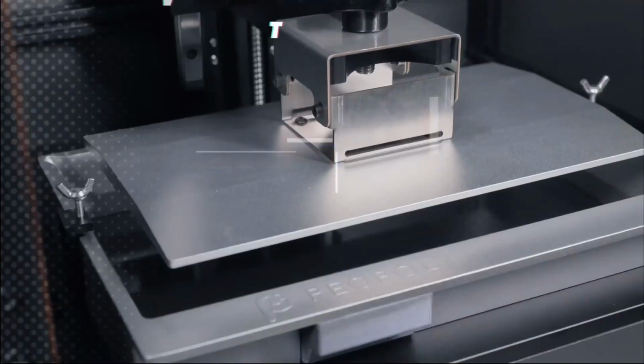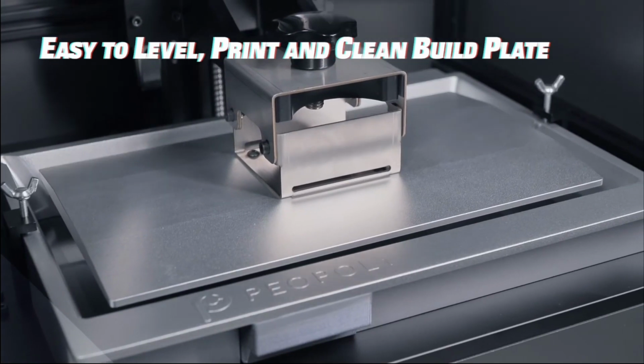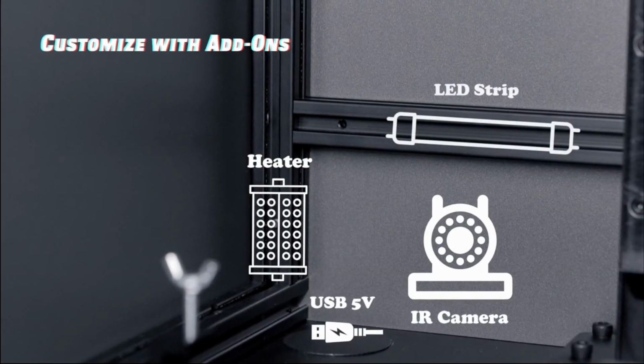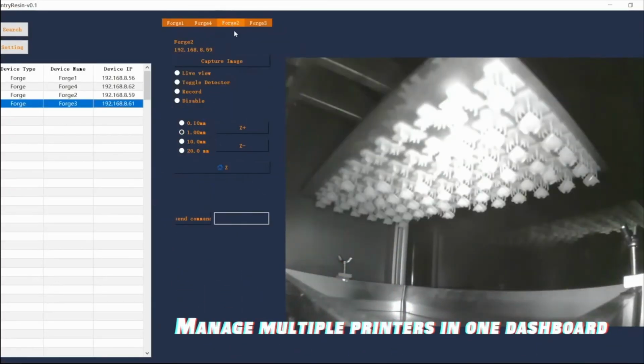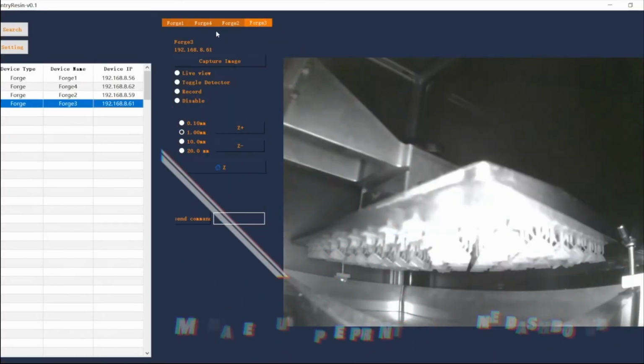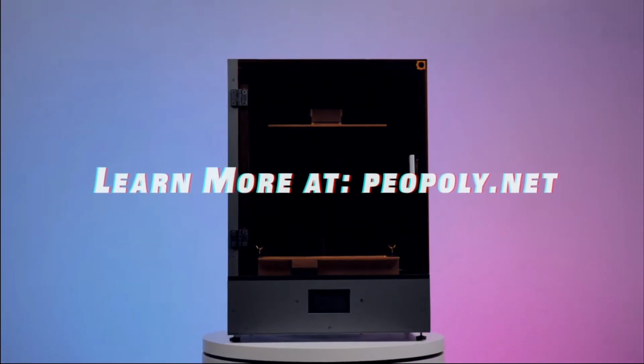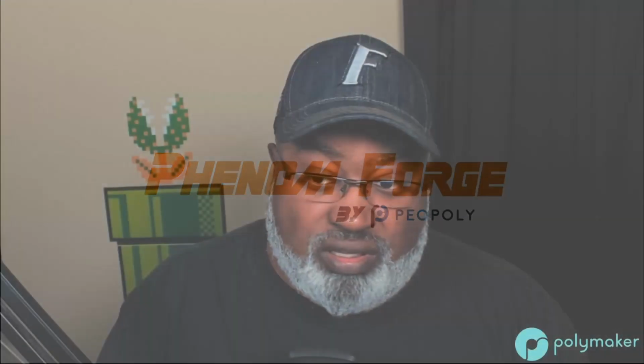The Forge. This is a large format, production grade MSLA 3D printer announced today. I don't think I saw a price on it, but I think they will be updating that information soon. So check that out as well. If you're in the resin printing market, definitely check it out.